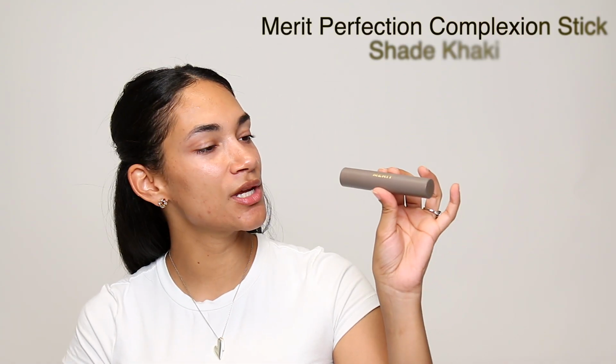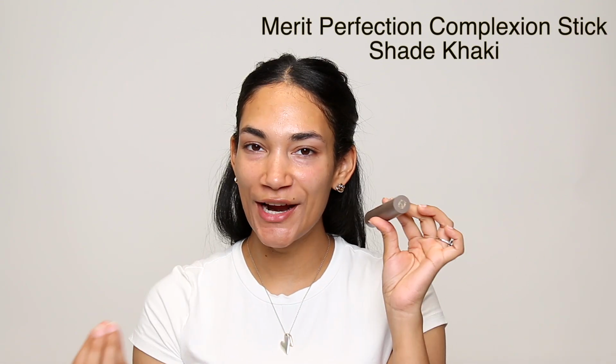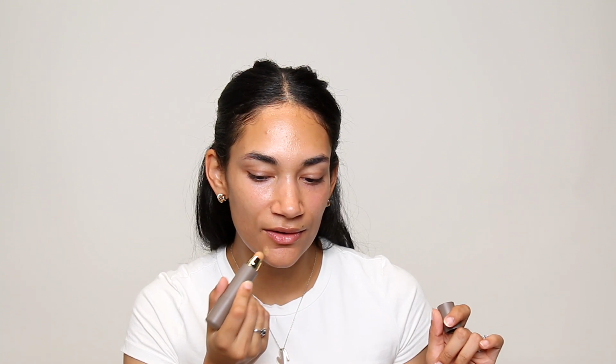So to start with the skin, I like to just cover up some of the blemishes if I'm breaking out or anything like that. Like right now, I'm breaking out around here. So to even that out and to cover that up, I'm going to use Merit's Perfection Complexion Stick. This is supposed to replace your concealer and your foundation. You just apply this wherever you need it. So I got this shade Khaki, and I'm just literally going to apply it where I need some coverage. So that will be around here. I have a little bump.